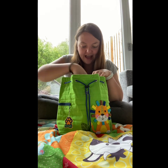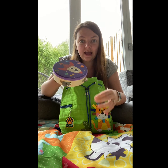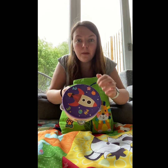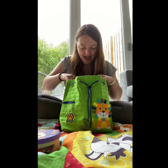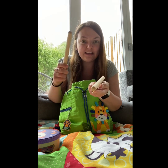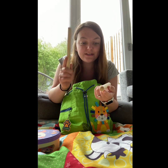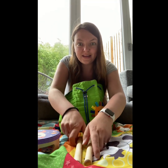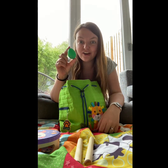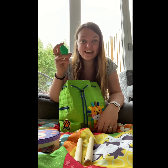And in my bag, I have a tambourine. And a tambourine can go shake, but it can also go boom. I have some claves. Maybe you've got these in nursery and you play claves like this. And they make a tap, tap, tap sound. Next in my bag, I have an egg shaker, and an egg shaker goes shake, shake, shake.